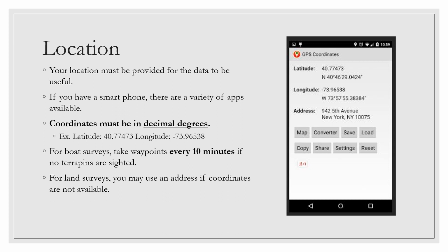For the boat-based surveys, I do ask that surveyors take waypoints or coordinates of their survey location every 10 minutes if terrapins are not being sighted. This allows me to determine your route as well as determining where terrapins are located and where they're absent. For the land-based surveys, if you're not able to use a smartphone app or get your coordinates, you may use a physical address instead.